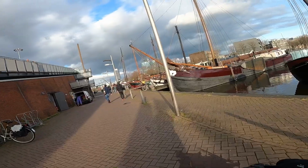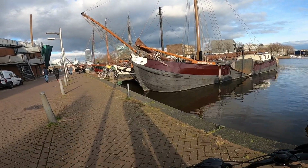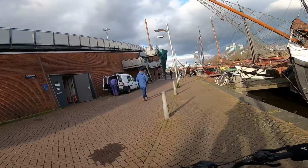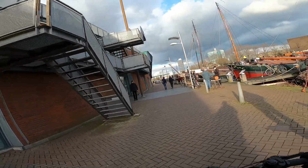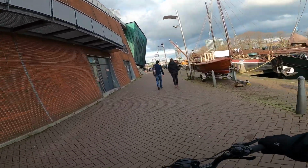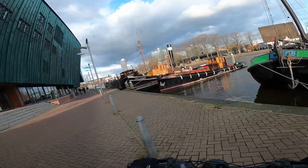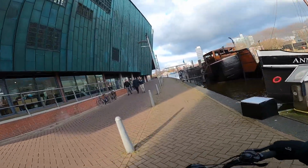These boats are really cool, right? They have these big wings on the side. I think someone said they're made to prevent them from tipping over, or help them balance a bit more, something like that. The big old sails they have. The Britannia. Oh, cute little boat. The Anna Sophia. Boat names are so fancy.